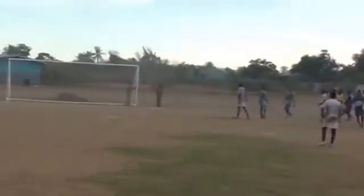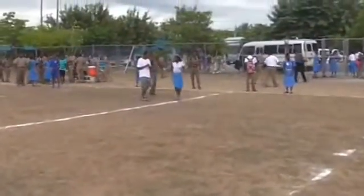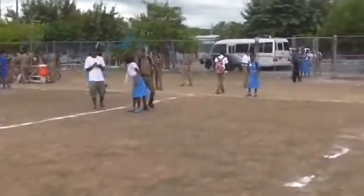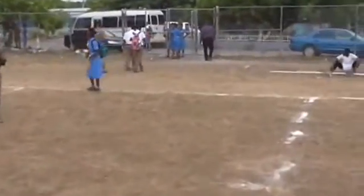Well done by both teams. Just need to improve a bit on their ball handling skills. Tackling looks pretty aggressive and pretty solid out there, but need crisper passing.